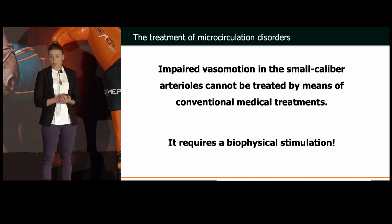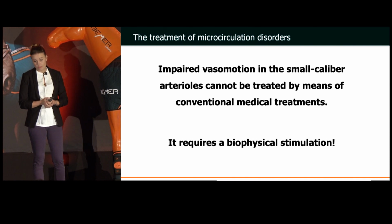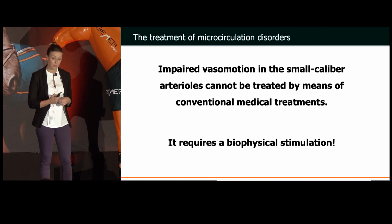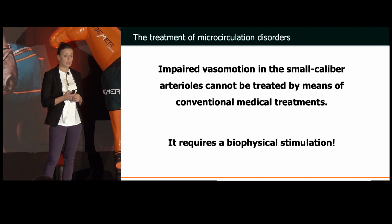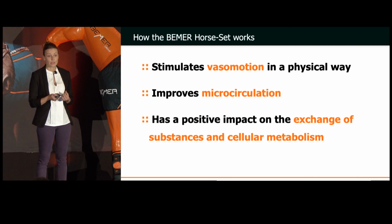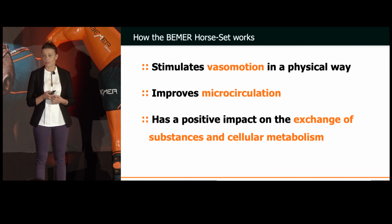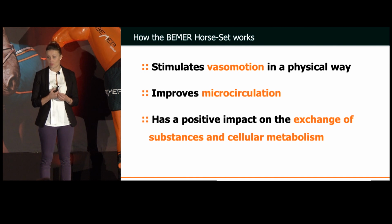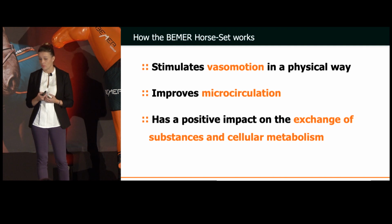The treatment of microcirculation disorders: this is impaired vasomotion in the small caliber arterioles. It cannot be treated by means of conventional medical treatment. It really requires a biophysical stimulation. So this is how the BEMER horse set works. It stimulates vasomotion. It exercises these tiny little blood vessels in a physical way. It improves microcirculation. It has a positive impact on the exchange of substances and cellular metabolism and respiration.